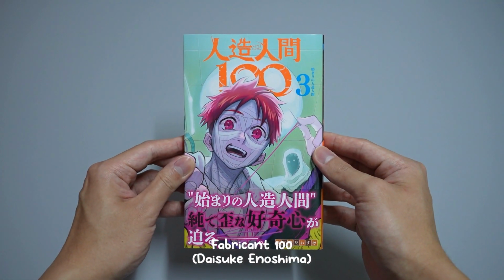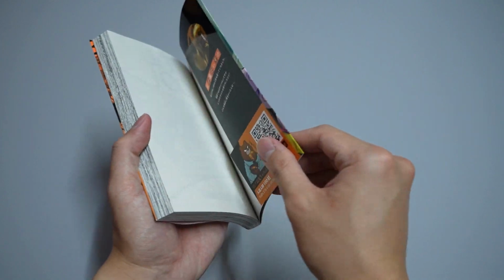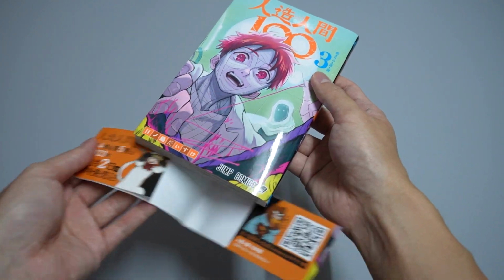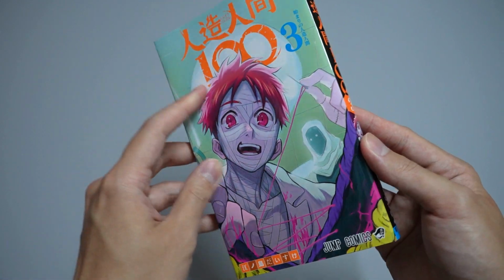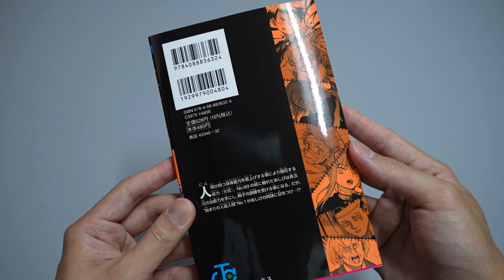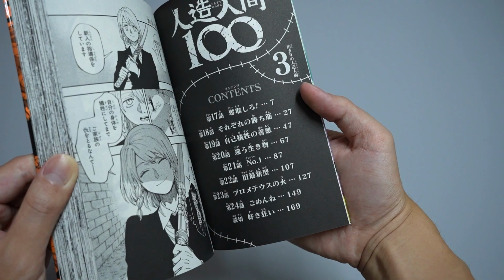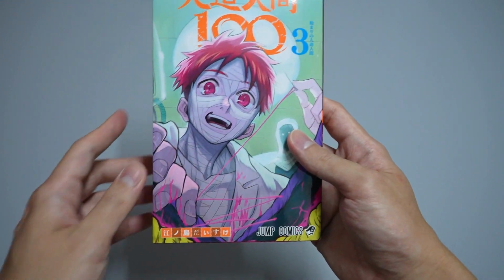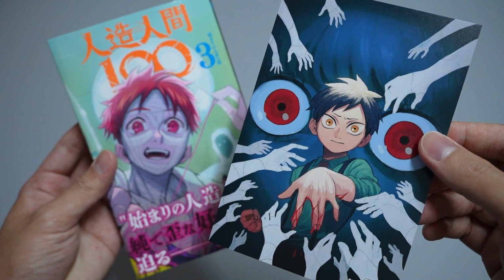Next up we have the third volume of Fabricant 100. The story is just starting out but I really enjoy reading it. It is a shonen action manga from Jump that has a lot of potential and I think you should definitely check it out. A new power system was revealed in the second volume and I am really excited to see even better fights in the story. Considering that we have only 24 chapters in the story, I think it's a good point to get into the series. This is the bonus postcard from Animate.